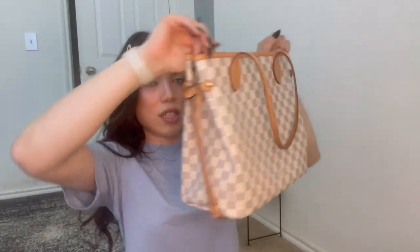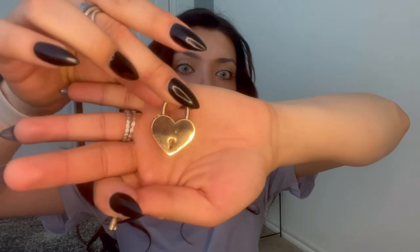Also, I forgot to mention, this is a Neverfull. This is a regular Neverfull, but I have it cinched on the sides, and I have them cinched by this. Hold on, let me remove it. I got this on Amazon too. It's this little chain lock thing, and it comes with a key. It's so cute, it has a heart too. And this is what cinches my bag.